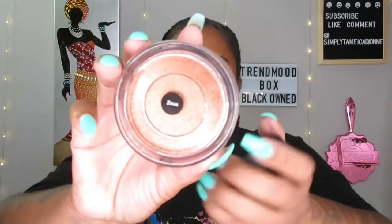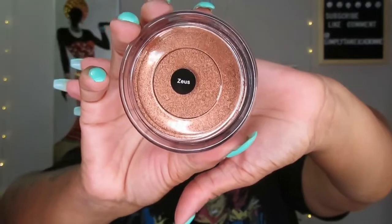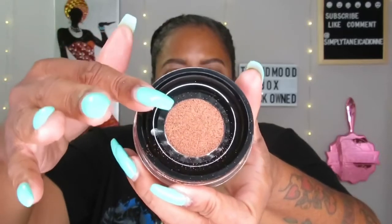This is what the packaging looks like. And okay, so this is probably a highlight. I'm pretty sure this is a highlight, but it's bronzy enough to be a bronzer, and its color is Zeus. Look, it looks bronzy, don't it? Then you just push your brush down in there and the product comes out, like a push and the product comes out. But I'm thinking it's a highlight. That's cutie cute cute.